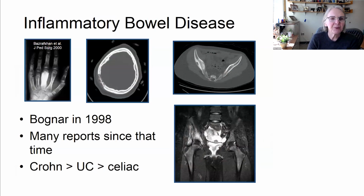Inflammatory bowel disease. This is the original case report of a patient with osteitis in their hand who had ulcerative colitis. This is a patient of mine who has multifocal osteomyelitis here involving the skull, which is unusual, but also the pelvis. And she had a lot of bowel issues, and she ended up having celiac disease. Interestingly, later, her sister developed CNO involving the clavicle and did not have celiac disease. And for this patient who did have celiac disease, a gluten-free diet did not heal the bone lesions.